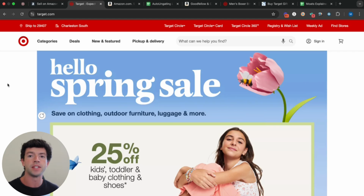Step number two, once you have your Amazon seller account open, is actually going to be getting ungated to sell big brands and categories on the platform. To avoid fake products being sold on Amazon, Amazon actually makes you verify that the products you're selling are legit for certain big brands and categories. Luckily, though, that's very easy to do just using order confirmations and emails in 2025.